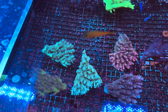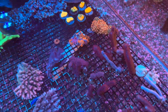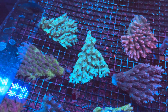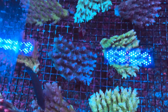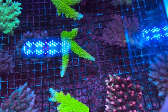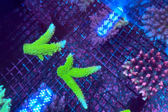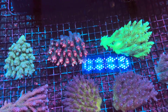Acros are the name of the game here in our first tank. Tons of WYSIWYG colonies of beautiful Aussie, Indo, and Fiji acros. Over to the right there, a few Acan Echinata and Gorgonia, but the main things in this tank really are our Aquapora colonies, and they are beautiful. Just check out all the different colors: greens, blues, pinks, purples, yellows. It goes on and on and on. And these strawberry shortcakes in particular are glowing bright red and pink.